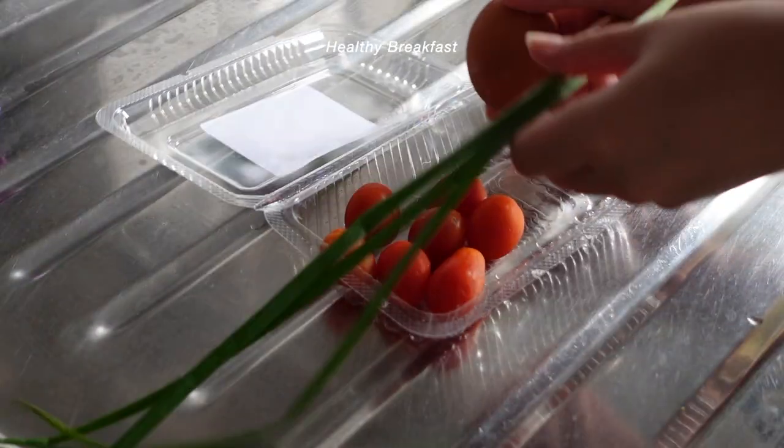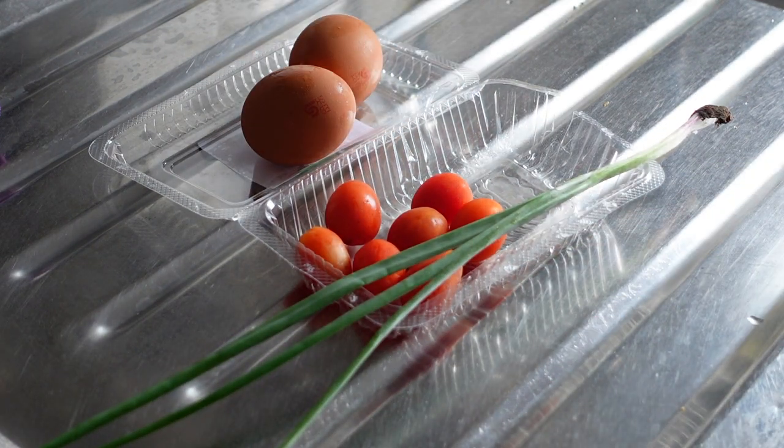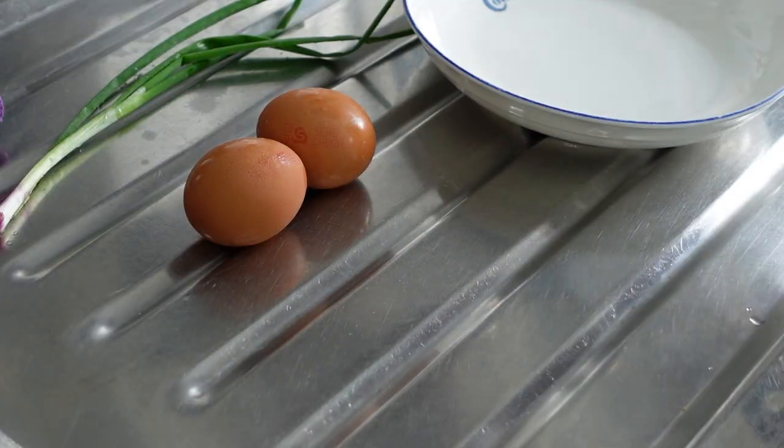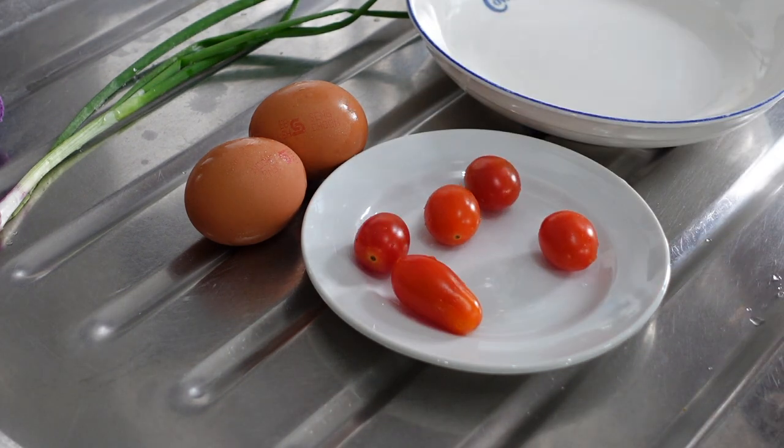For breakfast today, I'm making green onion toast with, of course, the main ingredient, green onions, eggs, milk, and cherry tomato. It is something healthy, easy to make, and filling to keep me going through the morning.